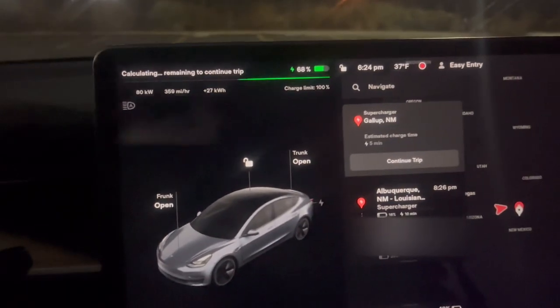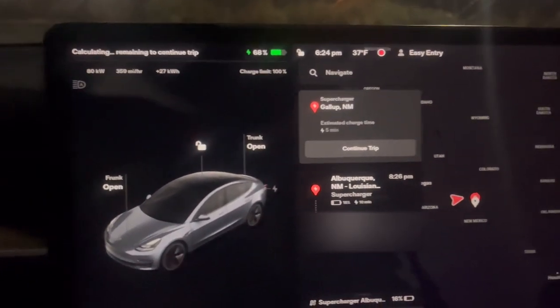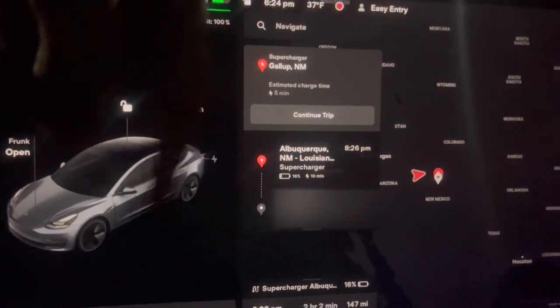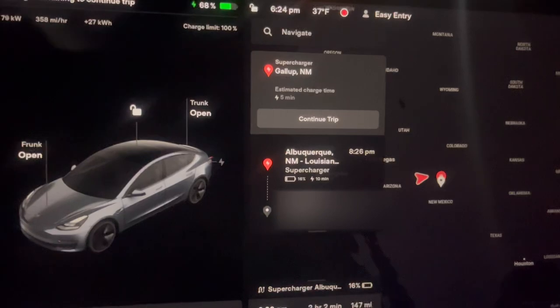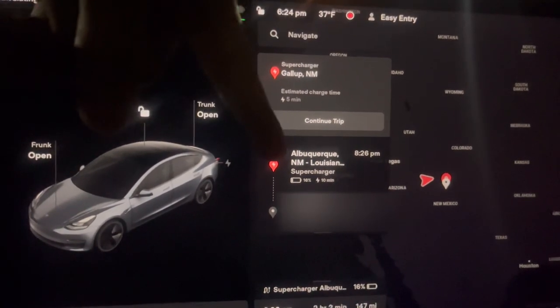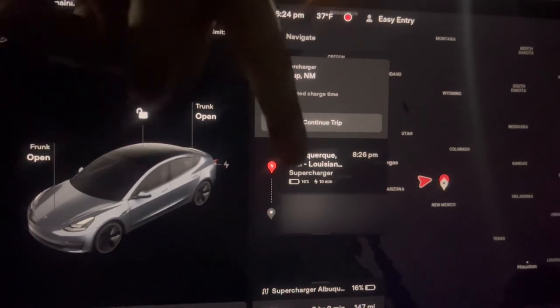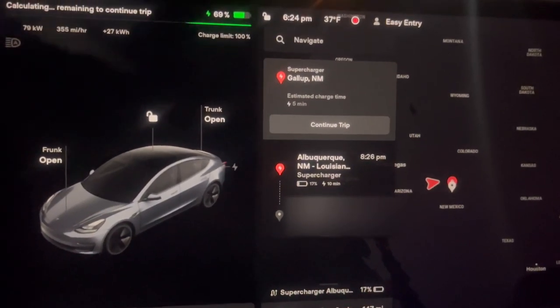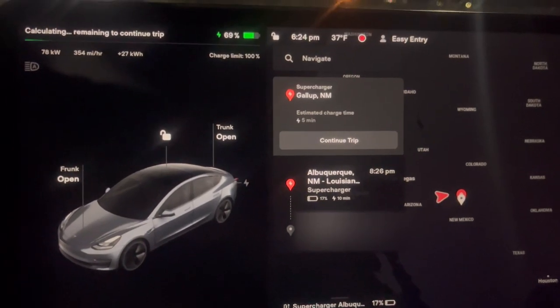All right, so we are about ready to go. We got one last leg here for day one. We'll get to our next Supercharger with 16%, so plenty of buffer there. Then we got some family we're staying with in Albuquerque as well, so we'll probably stay at this charger a little longer than 10 minutes because we want some battery in the morning to get out and start right away. So last leg of the day, here we go.